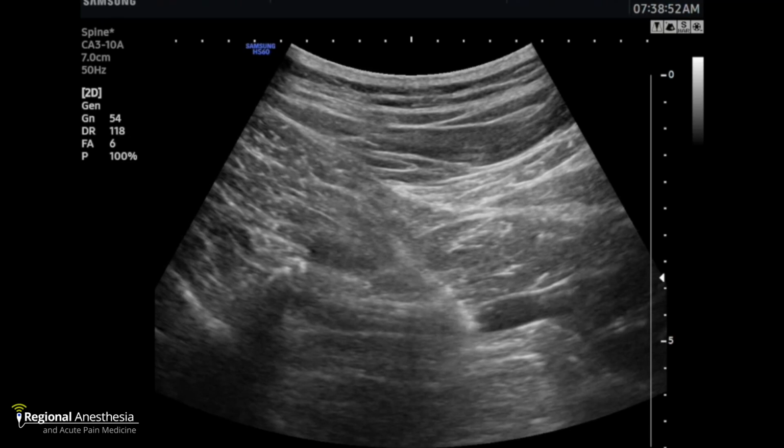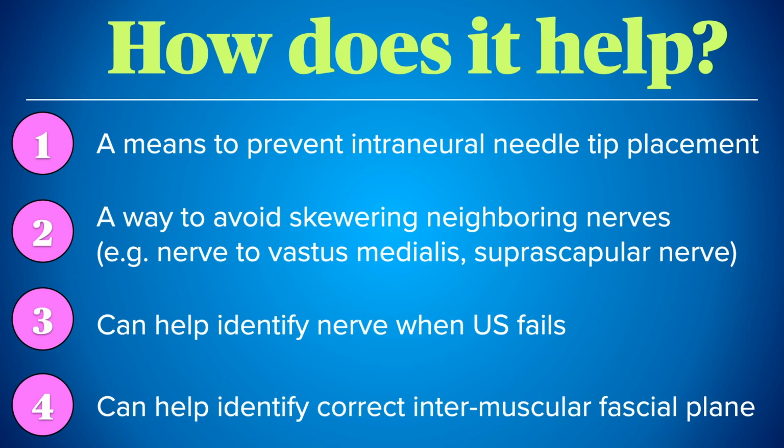Now sometimes you'll see the psoas muscle twitch and then you just have to pull back until it disappears. Since we started doing this, we've not had a single, knock on wood, case of quads weakness after our QL blocks, and we do a lot of them. So this is a cool use of the nerve stimulator, not so much to stimulate nerves, but the muscles themselves. So, 4 different ways that this can help you.